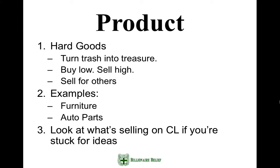So there's tons of opportunities out there for you to cash out on Craigslist, but hey, you have to be committed. You have to make a decision. Like I said, you got to get focused. So, Craigslist cash out. Product. That's the first place you want to begin. Start with a hard good.